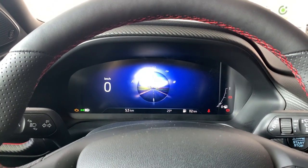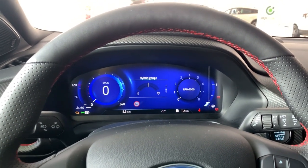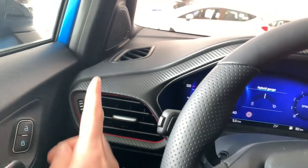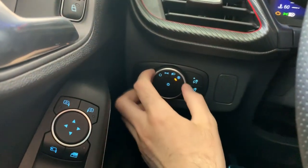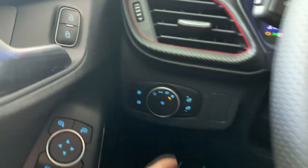Now we are back in business, back in the first one that I showed you. Now, this is the digital cockpit, very nice element. Then you have this sort of like a fake carbon. Tell me, what do you think about those elements? Now, the lights for switches are here on this classic button, really easy to use.